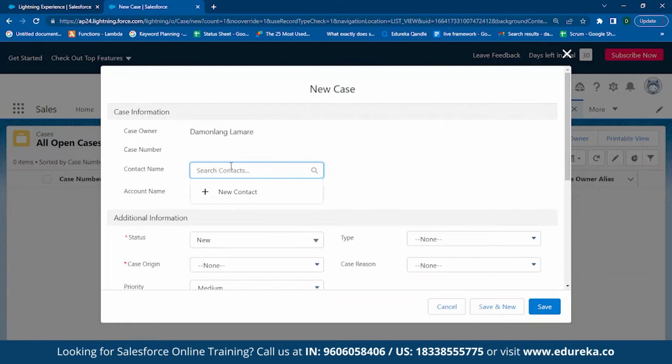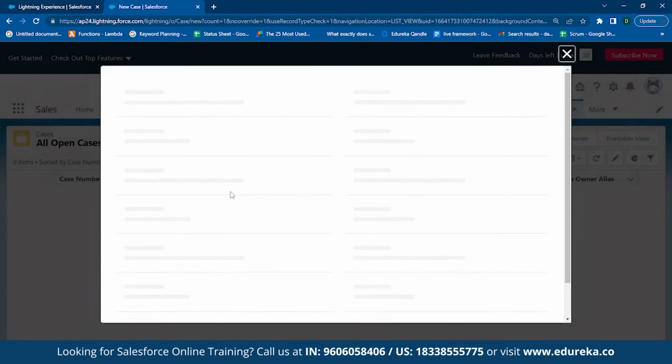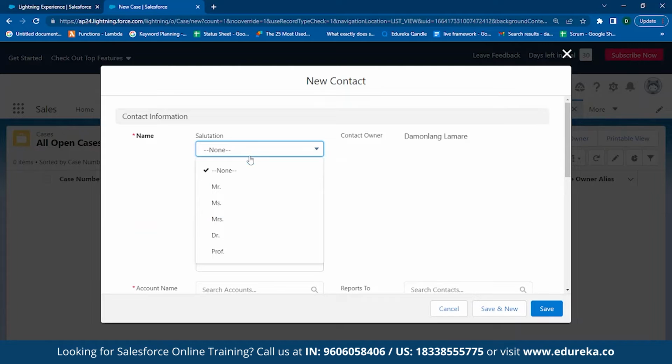Normally it is the company the user is working for in a business to business setting, and there is an individual who is registered from the particular company or organization who is facing that issue. So you need to specify who contacted Salesforce in order to register the case. Since it is the first case we have registered, we will add the new contact first by clicking on New Contact. The asterisk is something which is compulsory for you to fill in.